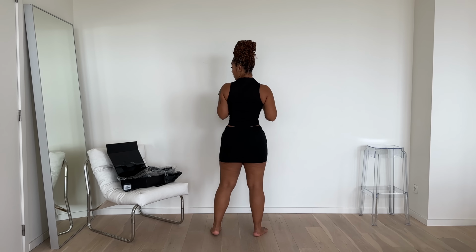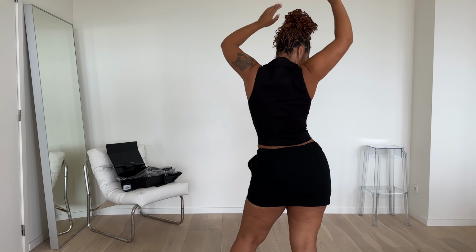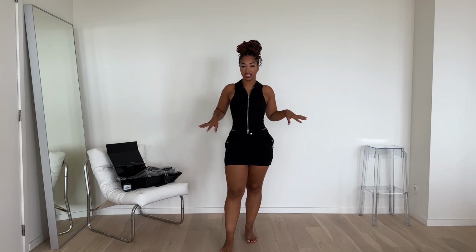This is a very nice outfit. I'm obsessed with this outfit, so cute, and then boom, I'm loving this. You can wear both of these items separately, you don't have to wear them as an outfit.